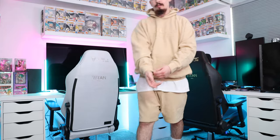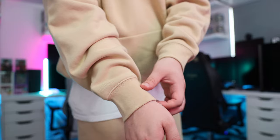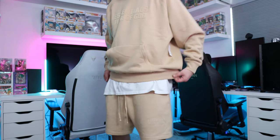The shorts are as thick as the jacket, if you're wondering. They're not super loose. They're kind of thick. Over time, if it was hot outside, I'm sure you'd probably start sweating in these shorts. Side pocket pouch. And the cuffs on the jacket on this one are less stretchy. It's more thick. It's not like an elastic band. Same as the bottom. The bottom is more thick and it's not like an elastic.